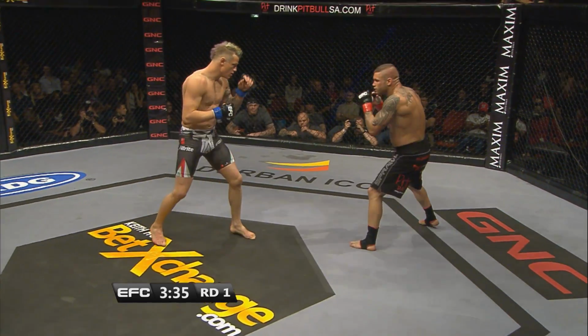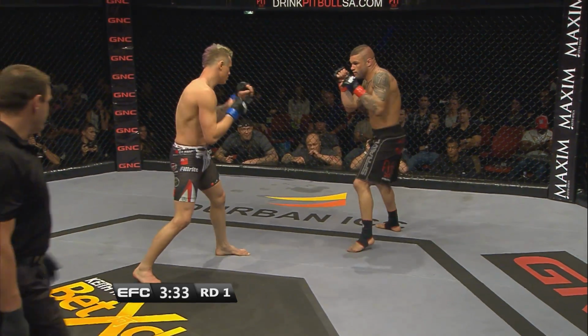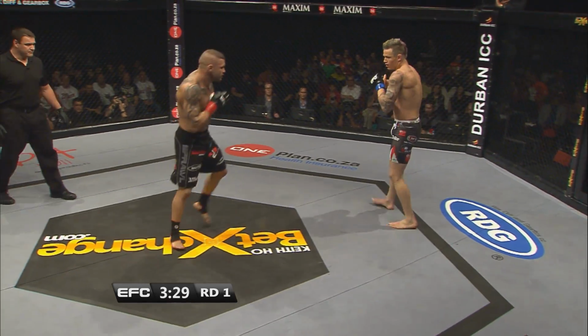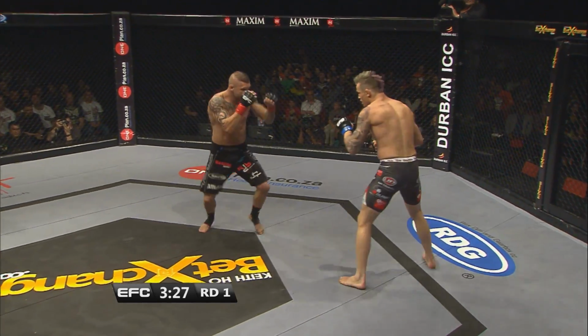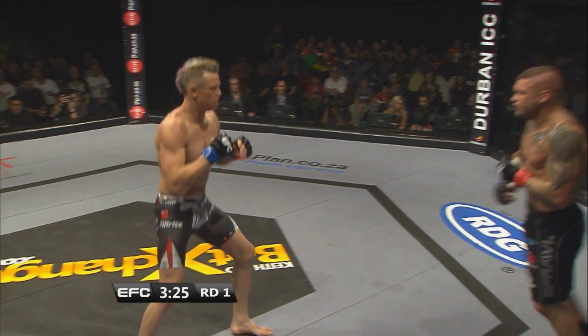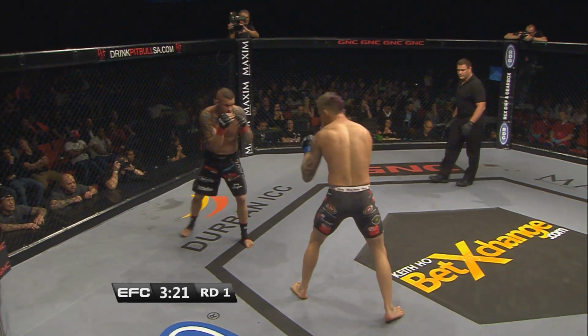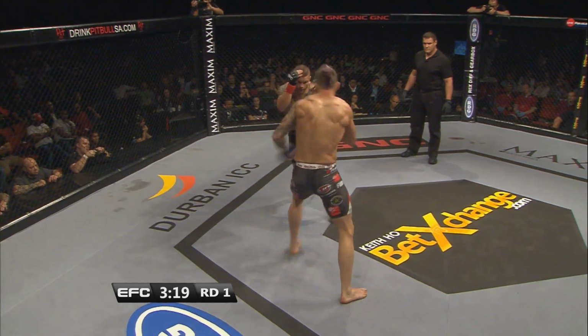Old grudge fight, this one. Got a lot of people excited, that's for sure. Looping hook by Van Staden. Van Staden's landing, but now Smith, as soon as he closes the gap, that's where he's dangerous. He can land 6, 7, 8 punches in very quick succession.